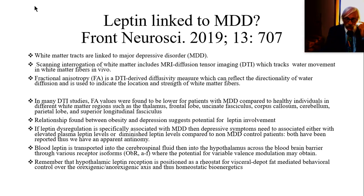So hopefully, if we can find that things are true, and we can find out that they can actually be demonstrated, right? So true functional beliefs. White matter tracts are linked to major depressive disorder. We know that. Scanning interrogation of white matter includes MRI diffusion tensor imaging. I talked about DTI. It tracks water movement. I already said that. Fractional anisotropy. Anisotropy is a DTI-derived diffusivity measure, which can reflect the directionality of water diffusion. As I've said, it's used to indicate the location and strength of white matter fibers. That's why you use this technique.